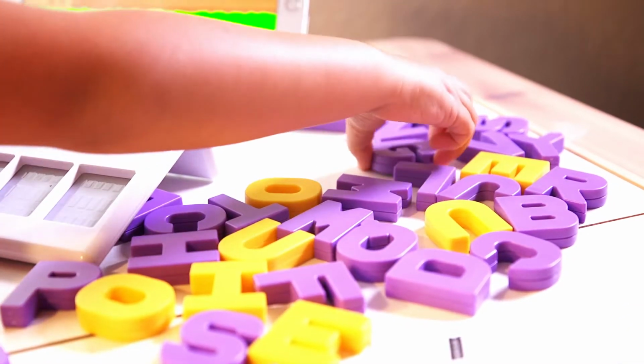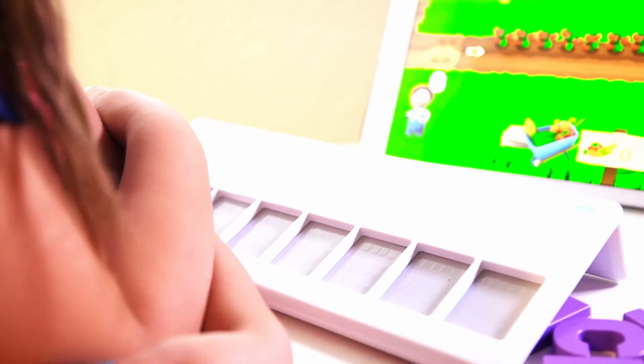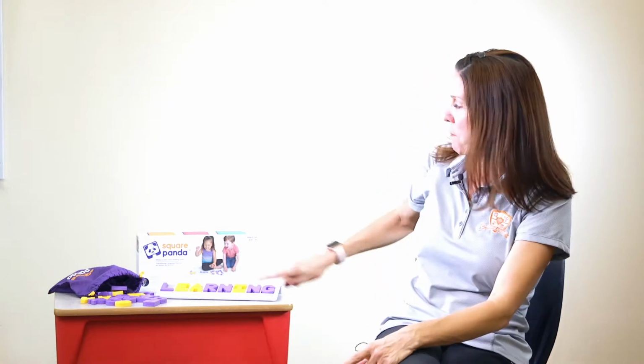The fact that they get to touch the letters and place them in the correct spots, and Square Panda is talking back to them, I think really helps them. One of their biggest things is being able to actually manipulate the letters. Kids learn all differently, you know, kinesthetic learners, auditory learners, and this hits every learner you need.